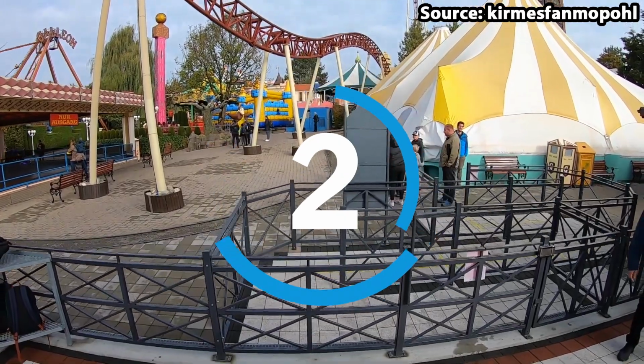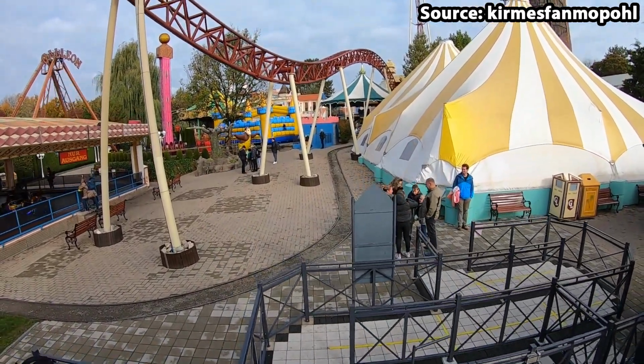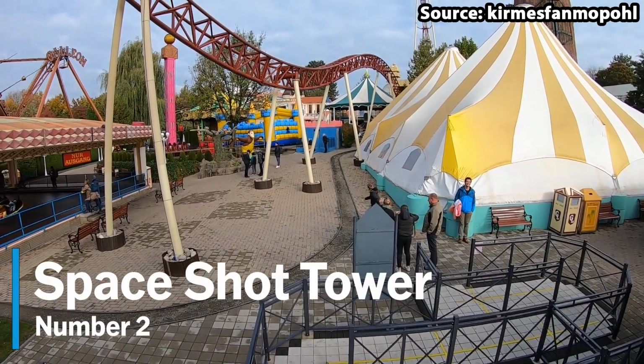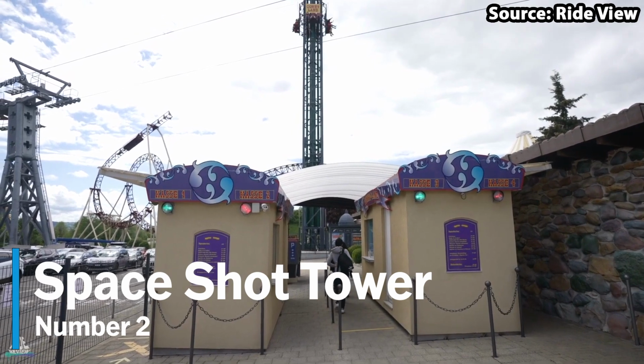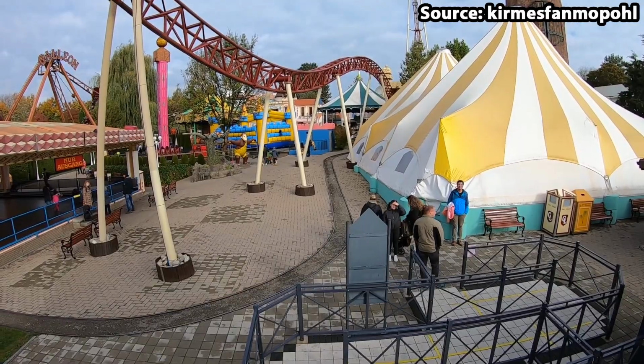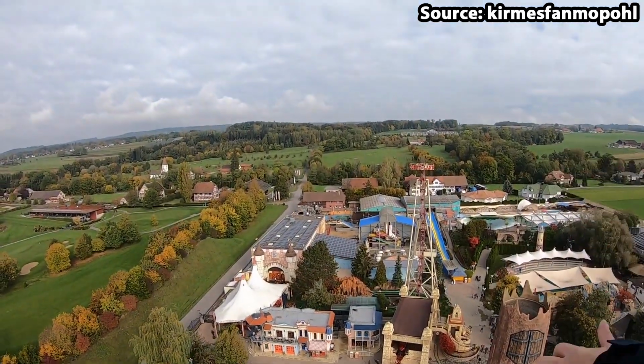If you are scared of heights, then look away now. As for our number 2 position, we have Space Shot Tower, and with it standing at a height of 56 meters in the air, already I know some of you are going to be like, no way Jose.